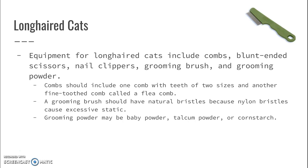Combs really should include one comb with teeth of two sizes, very similar to those human combs that have two different size teeth, and then another fine tooth comb or a flea comb, and that'll help get out any fleas. It'll also help tease out any mats.